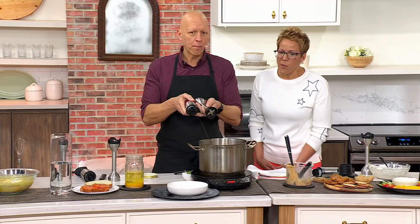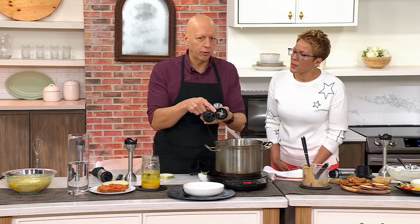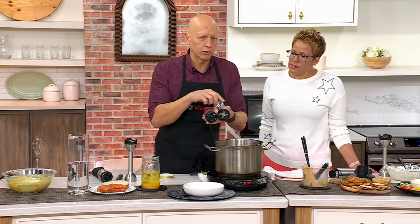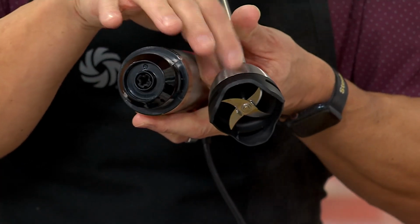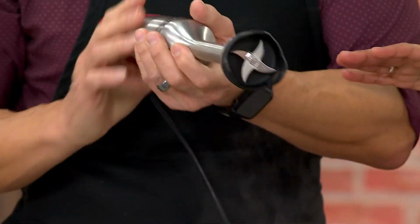Now, again, important to look at the design here. This 4-blade design, to me, is a separator. Those 2 extra blades that we're giving you allow it to process really tough foods. And then that protective bell guard means I can go into any pots or pans. So let's just say you had maybe a fancy Le Creuset. You're not going to hurt the bottom.